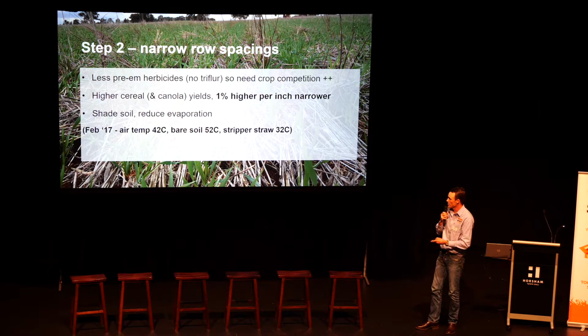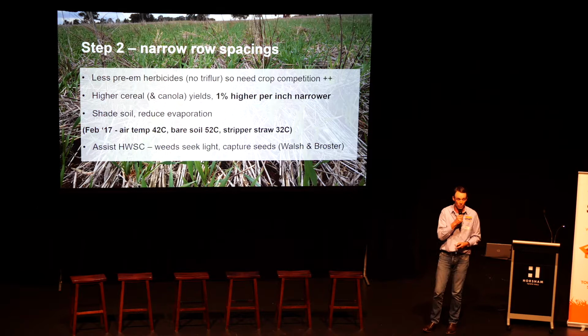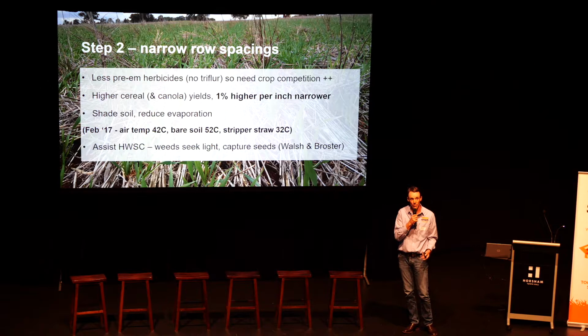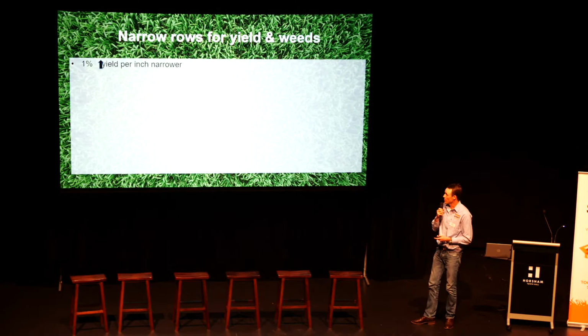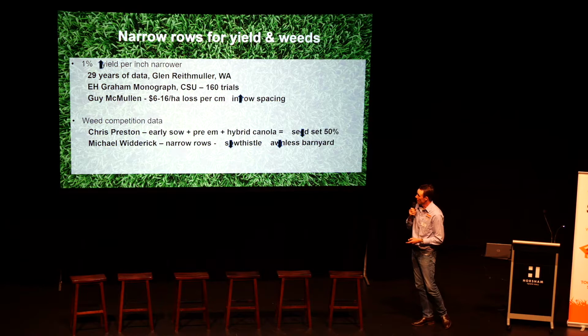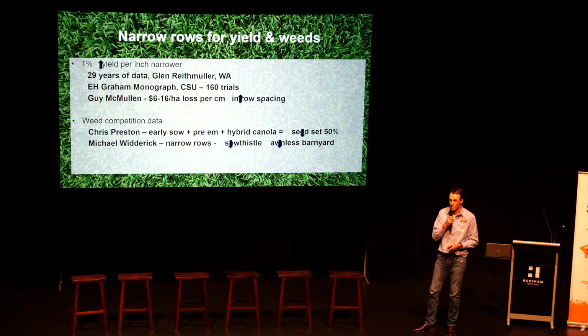And John Roster and Michael Walsh have proven this. If we're trying to do harvest weed seed control, if we've got a competitive crop, ryegrass and brome particularly stand up because they're seeking out light. They'll stand in the upper canopy so they can be captured more efficiently with harvest weed seed control. So that's quite an important point. So narrow rows, as I said, 1% more yield for every inch narrower. There's 29 years of data. CSU have done that work too, collated all the research trials and put it into one booklet.